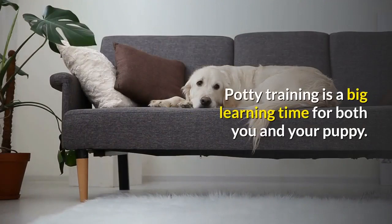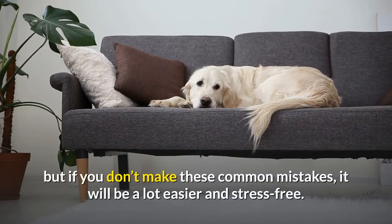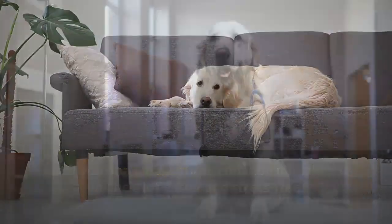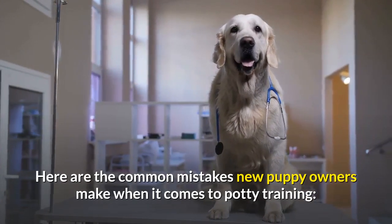Potty training mistakes. Potty training is a big learning time for both you and your puppy. It can be a long and frustrating process, but if you don't make these common mistakes, it will be a lot easier and stress-free. Here are the common mistakes new puppy owners make when it comes to potty training.